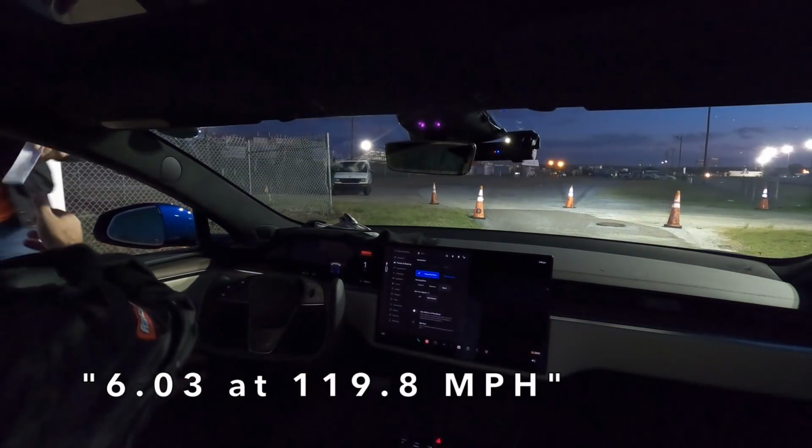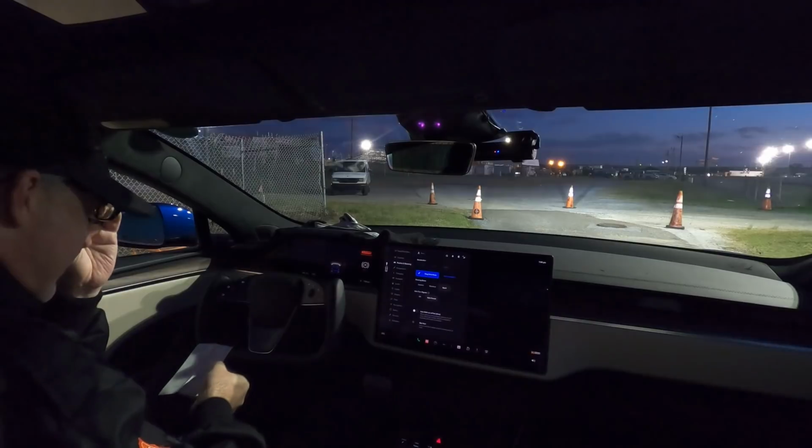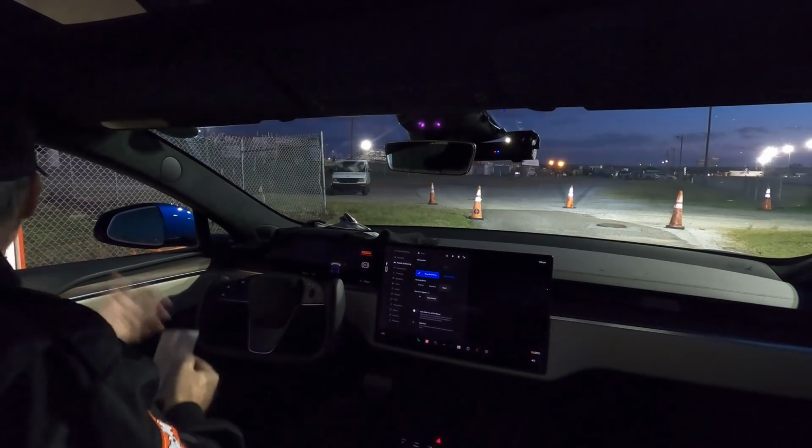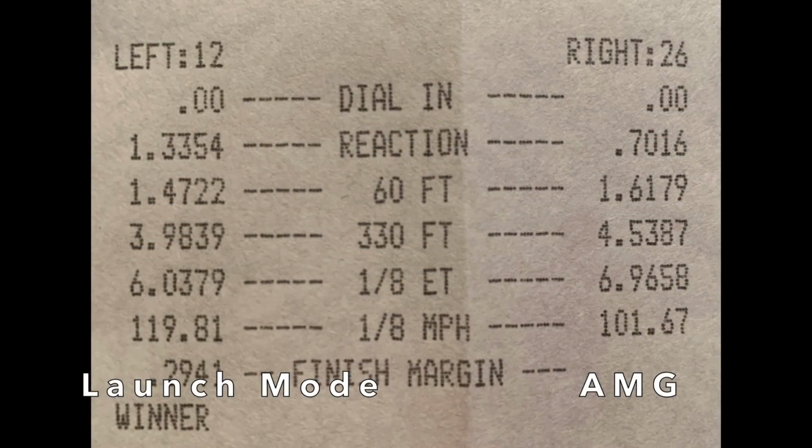603, 119. Oh, nice. I gave him the move. Oh yeah, I saw that. But yeah, competitive. Couple tenths at the finish. Always fun. I ran a 603 at 119.8. The AMG ran a 696 at 101.67.